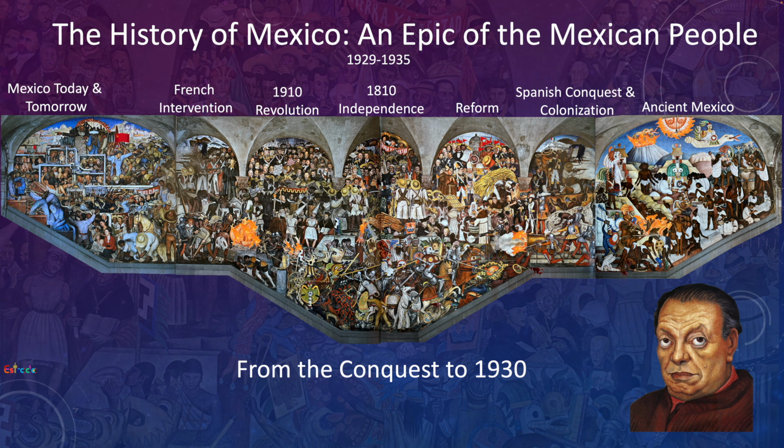French intervention is the next section. And the last section painted was Mexico, Today and Tomorrow. In the foreground, the Aztec-Spanish War.